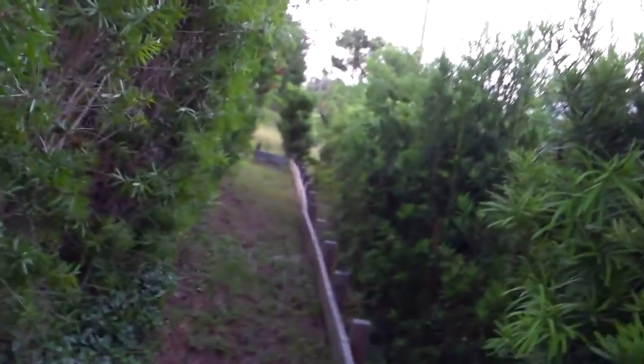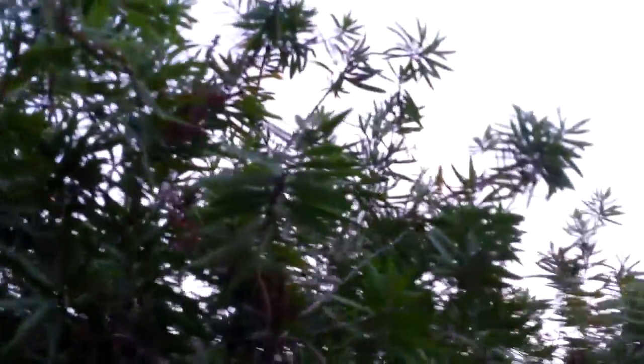Let's walk through this little trail. I don't walk back here hardly ever. And our plants have gotten so tall, so now it's a little hallway between trees. You know, I don't think I've walked way back behind my house since these have grown over my head. Well, this is kind of cool now.